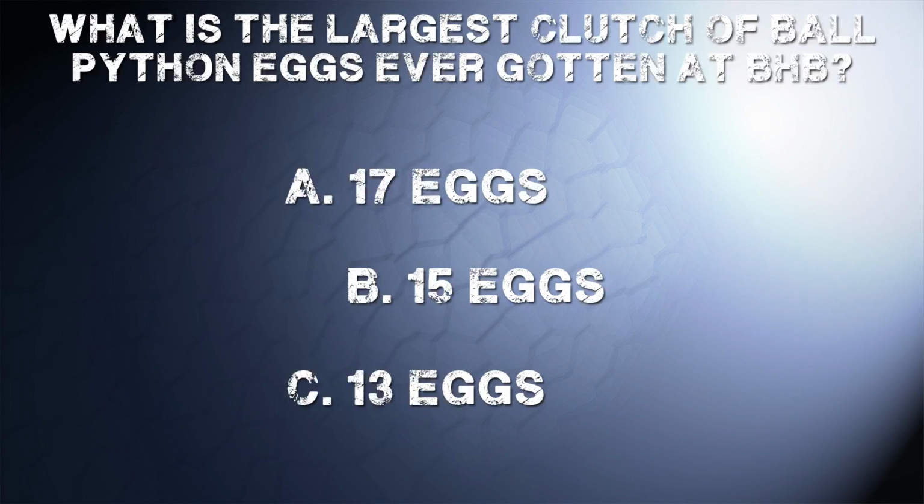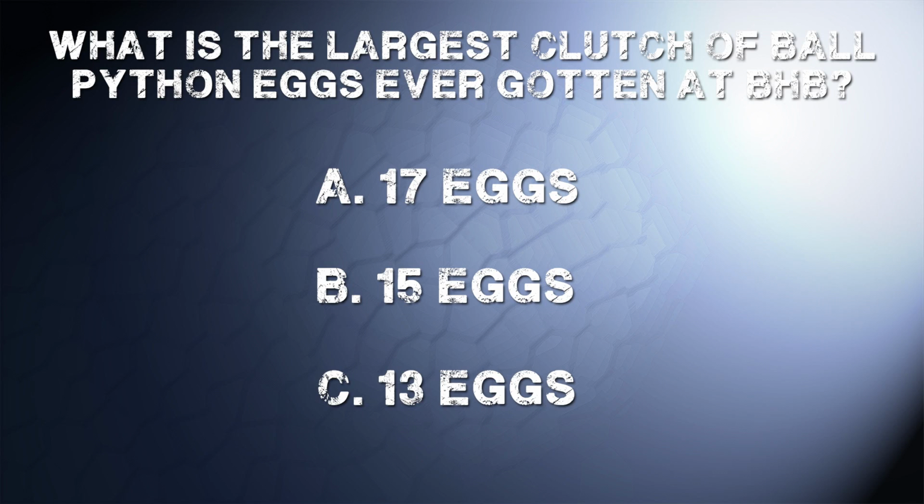What was the largest clutch of ball python eggs Brian has ever gotten at BHB? If you said A, 17, you're 100% correct. Good job.